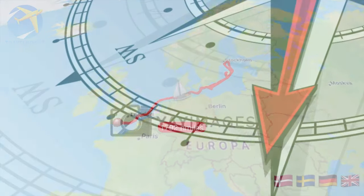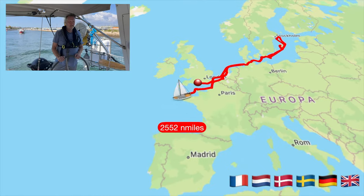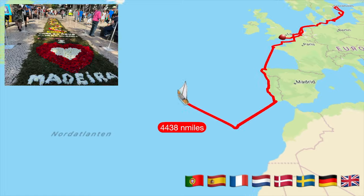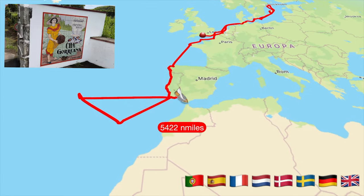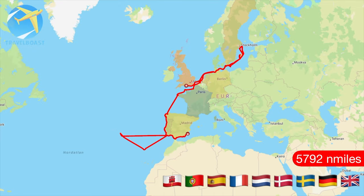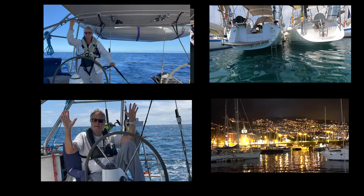Starting heading south, we sailed the Atlantic coast of Europe in August. Port of Orkert made us change a plan. We made a 2,000 nautical mile long detour around Madeira and the Azores. After that fantastic adventure, we could finally enter the port of Hercules and go into the Mediterranean Sea.